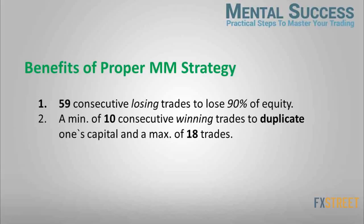It will take a minimum of 10 consecutive winning trades to double our capital and a maximum of 18 consecutive winning trades. Well, that's quite good, but real life trading does not work like that. It's not common to have a winning streak of 18 or even 10 trades. Most of the time, there will be a losing trade that might cost us 15 to 30% of our capital. That is called drawdown. So here comes the next promise.